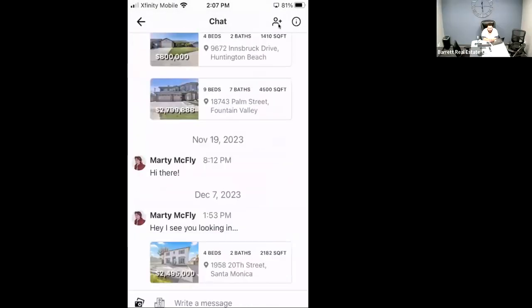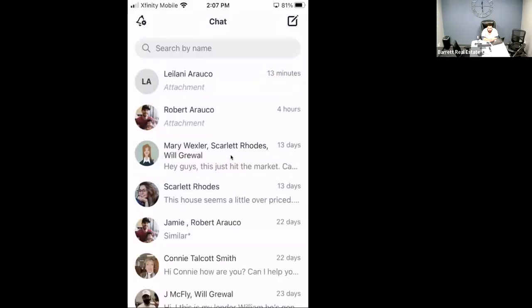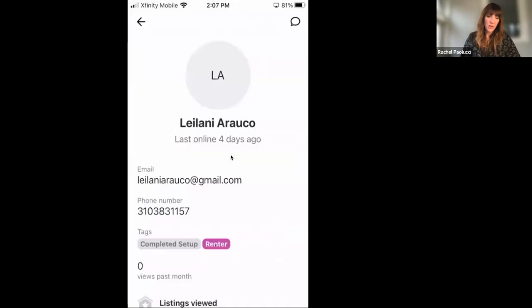When you do that and they're already in the app, both of them will show up on the chat bubble, or their name will just pop up and it'll say, Rachel Paolucci says, just like this, instead of Marty McFly. And then people can all just jump in, almost like a text thread. Okay, cool. Yeah, it's very cool. It's really nice to just keep everybody on the same page.